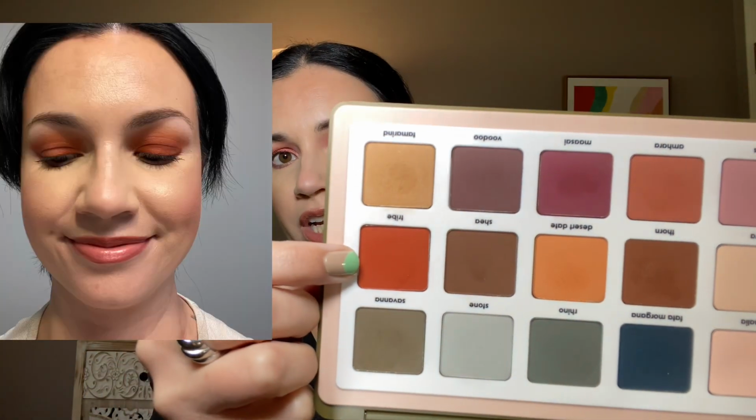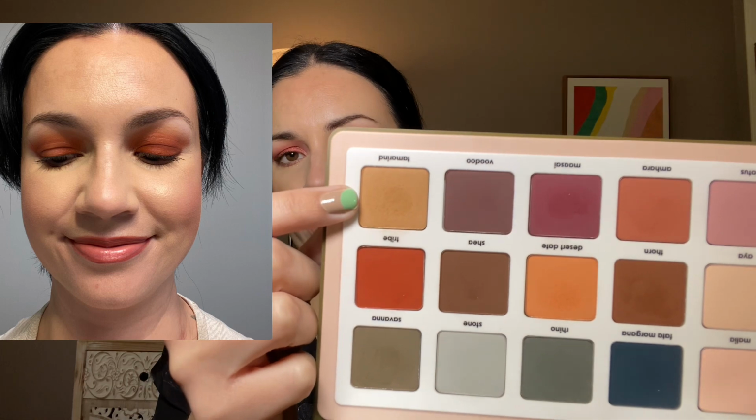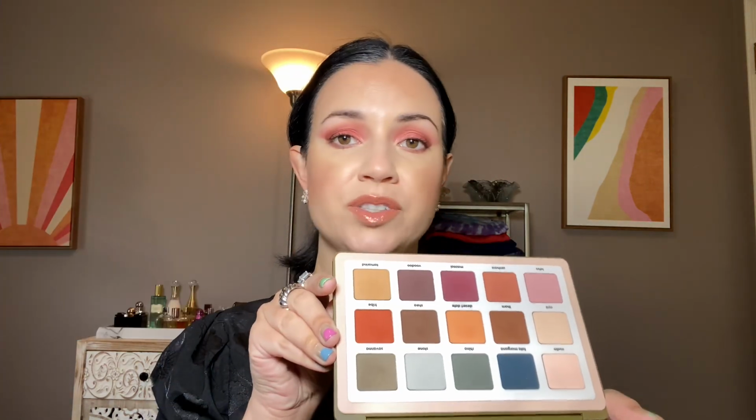And then, whoops, I also did a look with this shade all over the lid and then this one in the crease. I'm trying to remember if I have a picture of that. Hopefully I still do. I may have accidentally deleted some of the pictures off my phone, but I love this palette. It's so good. I want to get more use out of it.